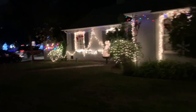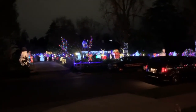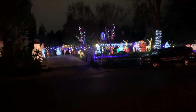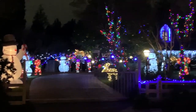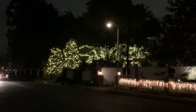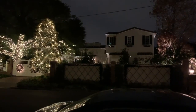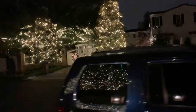So we decided to walk around Toluca Lake and look at the Christmas lights, mainly because I saw this one. They have every single thing that has to do with Christmas in their yard. I know, it's really pretty. Supposedly Steve Carell lives around here and lots of celebrities. I believe it. That's my dream house right here. My dream house. It's so pretty. Like, goes all the way down too.